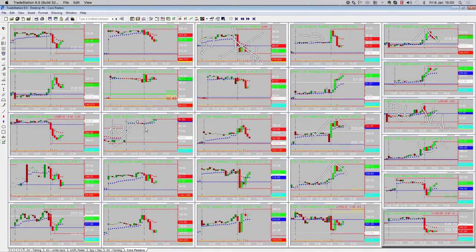Grubhub we looked at, gapping higher. Can't quite see the detail because the gap's quite big. But we've got the nice rally there. Wait for the retracements. Buy the dip. It's the same entry setup on the charts that I'm looking at.